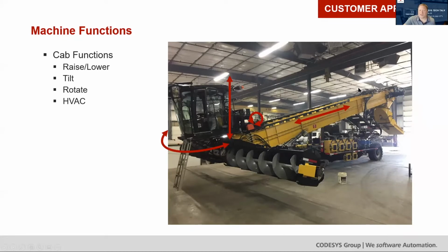And along with that, this entire cab will also rotate as they're filling a truck on either side of the machine, so they don't have to strain their neck to see what's going on behind them. They can essentially just rotate the cab and still have a good vantage point of what's happening with the grain pile, and see what's happening with the semi-trailer. And lastly, because there's no connection to that engine, they still wanted to have the operator creature comforts. So there is a hydraulically powered HVAC system that we're controlling in the system.